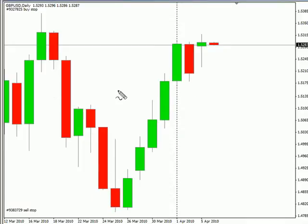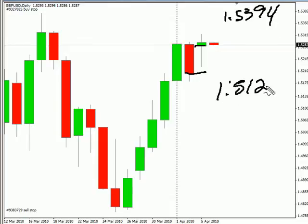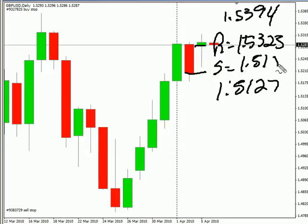Now let's take a look at the pound. The pound US dollar pair did close up during today's session. It didn't quite fill the gap from the gap that occurred on Sunday. We are looking for it to do that prior to the week's close. We are, however, looking for it to possibly move as high as 153.94, possibly as low as 151.27. Look for some resistance around 153.25 and look for some support around 151.80.